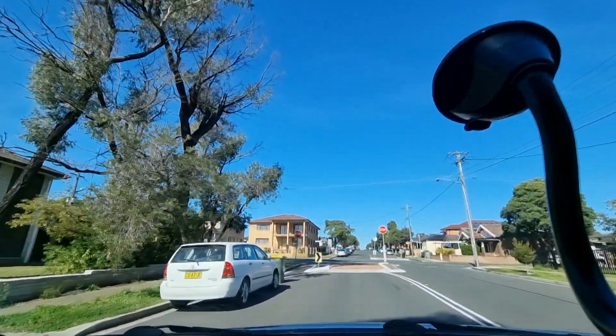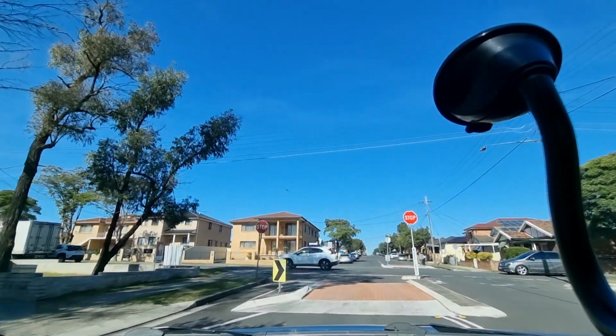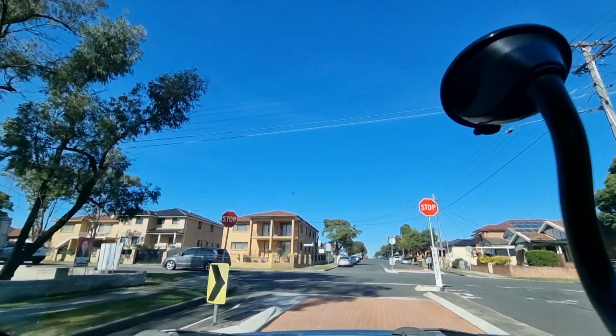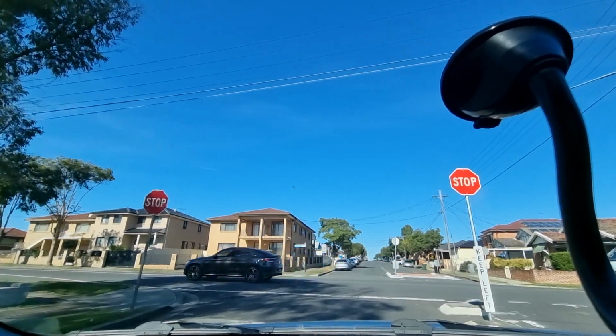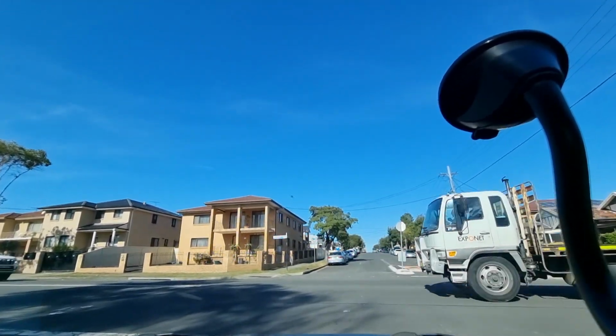Two things I need to consider. I can see a speed hump over here. My speed needs to be less than 25 kilometers. If you go more than 25, you lose a point. Now I can see the stop sign. So my car position needs to be left from the center, and I need to stop within 1 meter with the bumper, guys. I need to stop 3 seconds.